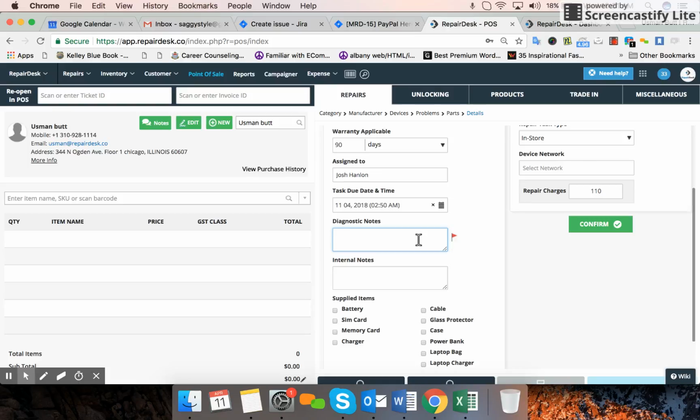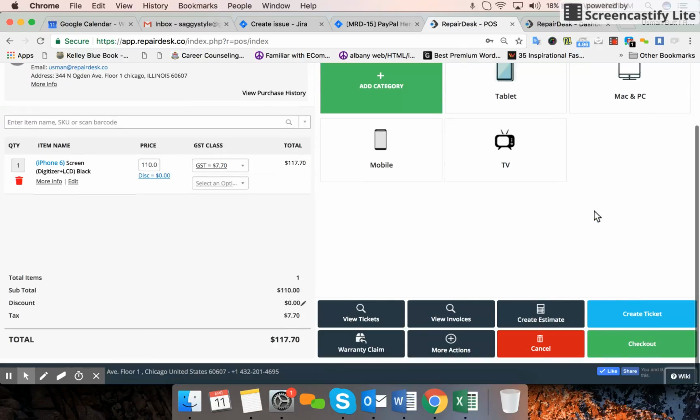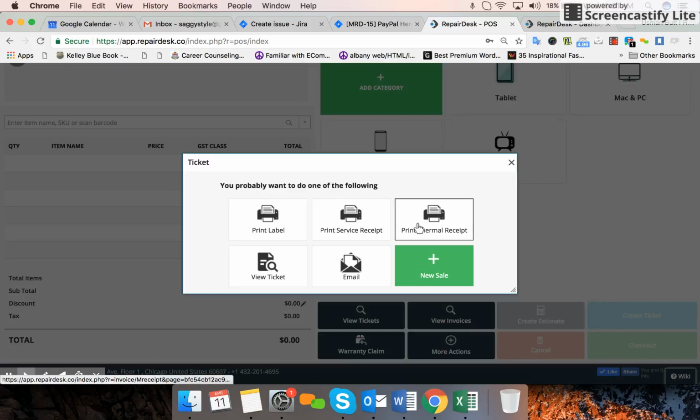So let's say you're writing something like "screen is falling," and you want to flag this note, all you have to do is press this button. And if you want to remove the flag, just press it again. Once you're done, hit confirm, and that's it. Once you create a repair ticket and the technician opens this repair ticket, he will be able to view these flag notes.